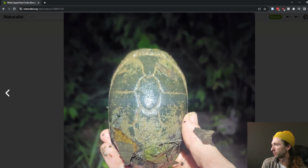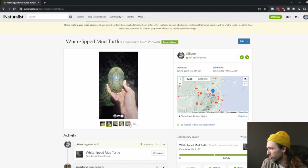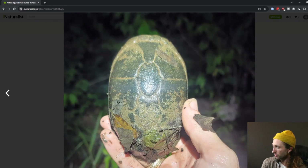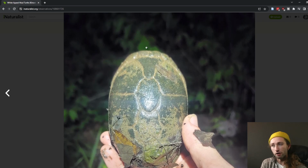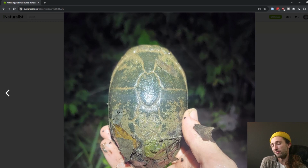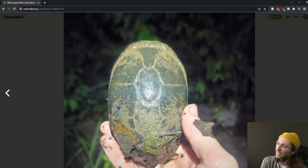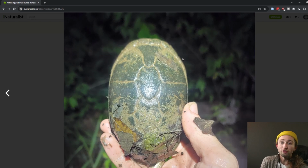This was BC. So if we look on the notch code, let me see if I have a better picture. I do not. It's a little bit hard to tell in here. But on the scutes, so these are the outer shells of the turtle, you'll see a little notch up on this scute. It's the second one, it's B, and there's a tiny notch on the third one. Again, kind of hard to see here, but that's C. So this was turtle BC.